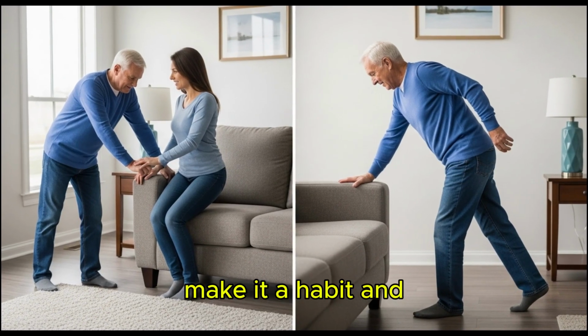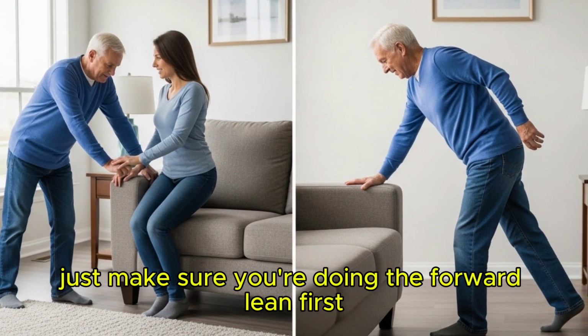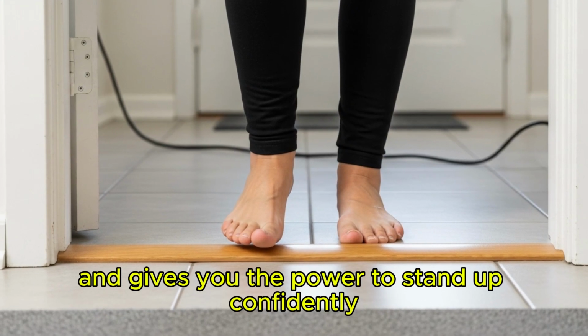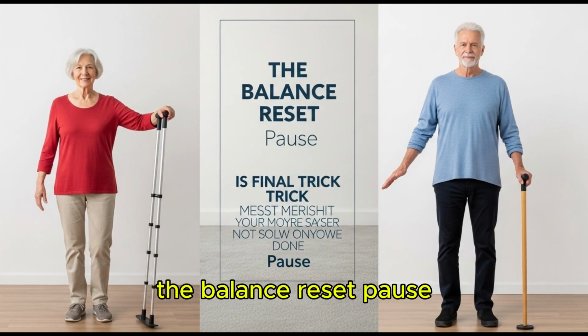Make it a habit. And if you need to use your hands for a little extra push, that's perfectly fine. Just make sure you're doing the forward lean first. This one move builds strength, improves balance, and gives you the power to stand up confidently every single time. Trick number 5, the balance reset pause.